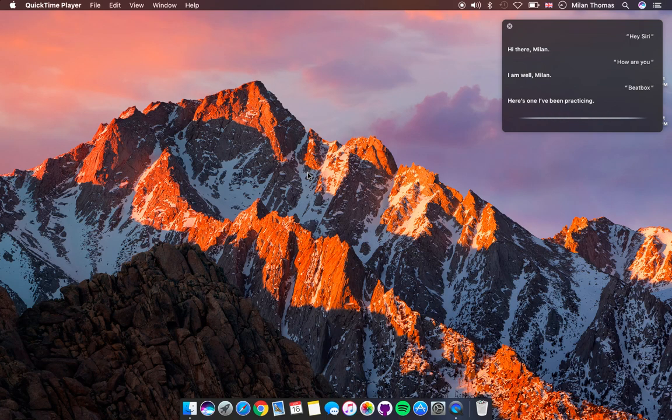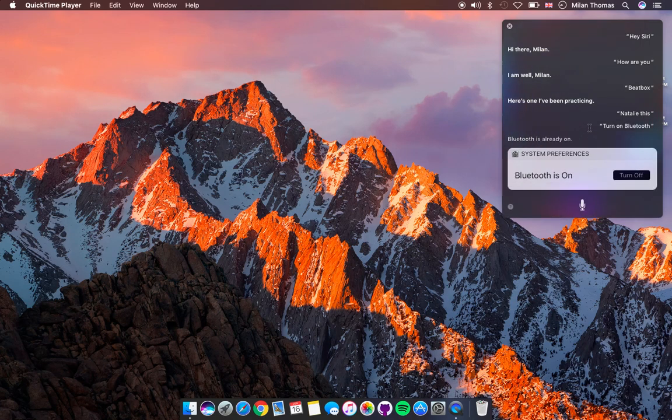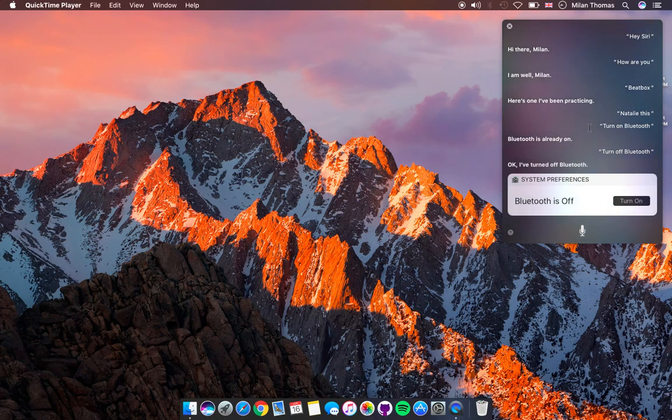Not only this, we can use her for some kind of features like turn on Bluetooth. Bluetooth is already on. Turn off Bluetooth. Okay, I've turned off Bluetooth.